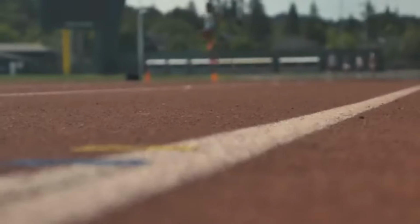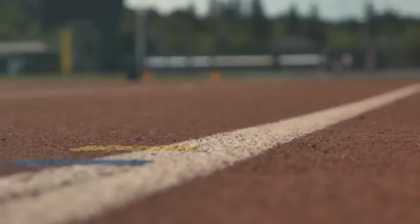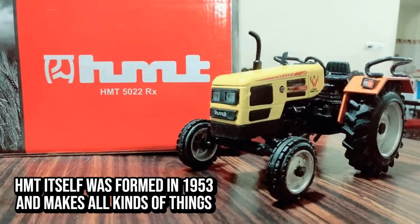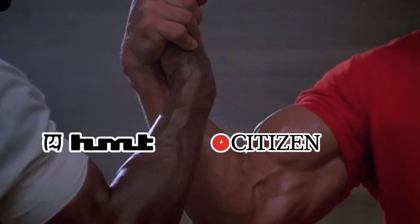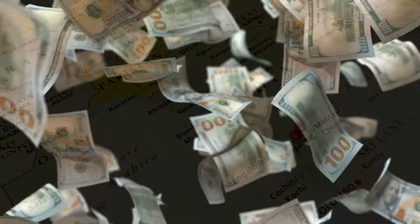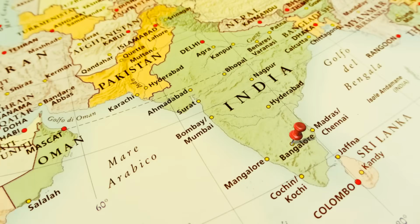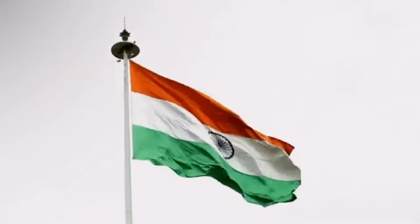Perhaps the most pertinent starting point is the name of the brand itself. The acronym HMT stands for Hindustan Machine Tools, with the brand being established in 1961 by the Indian government in collaboration with Citizen, with the aim of providing affordable watches to the Indian population at a time where watches were still considered a luxury. Produced in Jahali and headquartered in Karnataka, both within Bangalore, the watches quickly became popular regardless of social class, in large part because it was the first mass producer of watches in India.